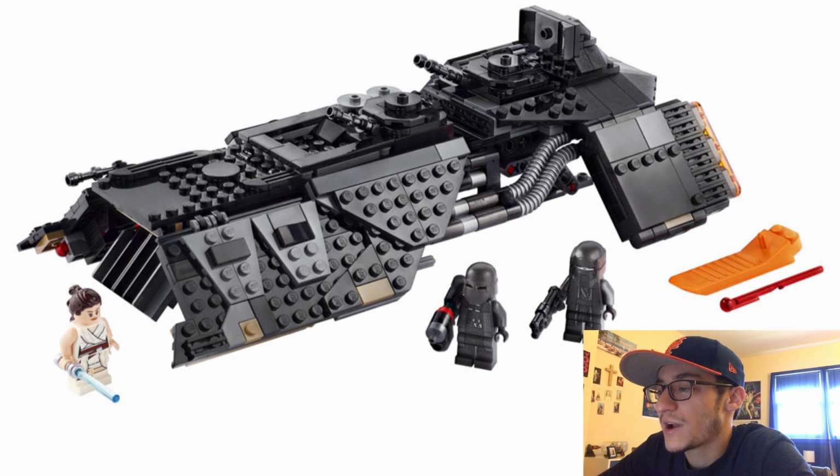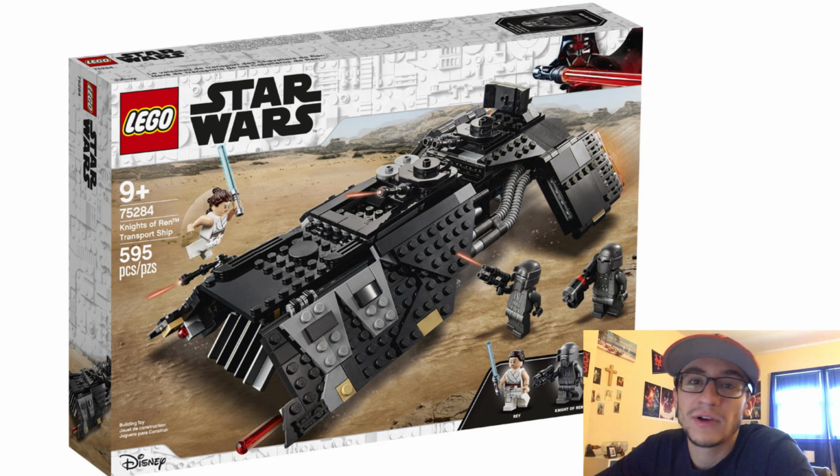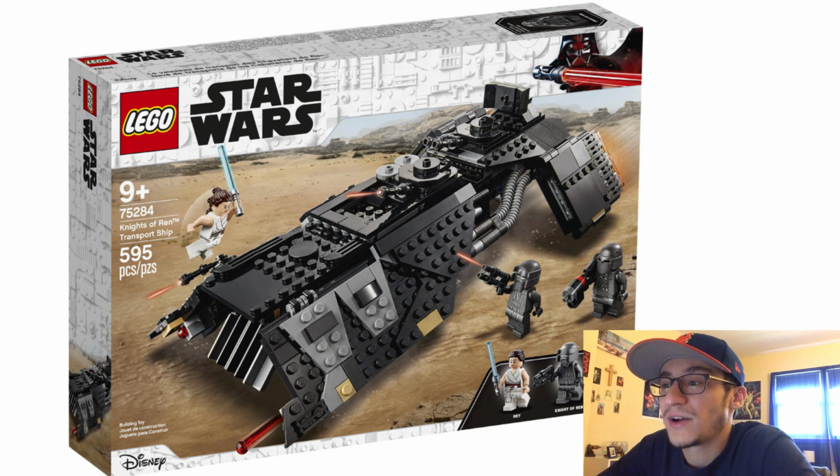It's a recycled version of Rey. But now we finished off the Knights of Ren collection for any of you collecting it out there. I personally wasn't. So $70 is a lot, I think. Wait for it to go down. But another good set if you're into the Rise of Skywalker.